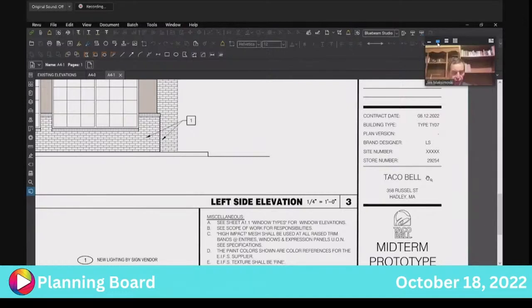Okay. I'll make a motion to waive further site plan approval for the redesign as shown on the plans. Second. So the motion, the second. Any hearing none? All in favor? Aye. Any opposed? Motion passes unanimously.